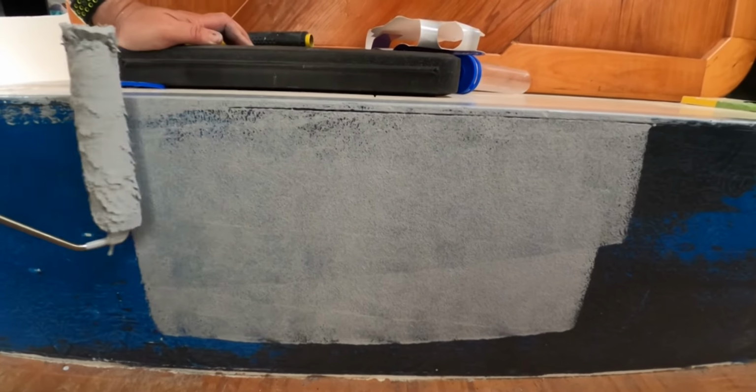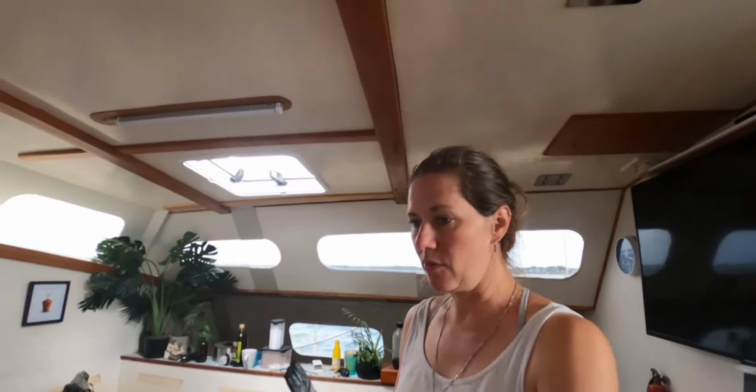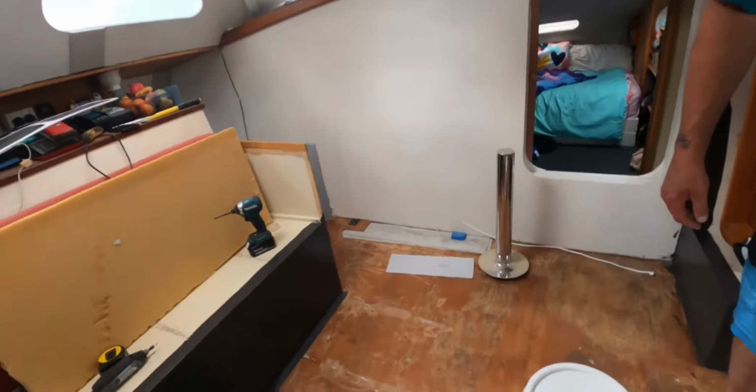Here's what's coming up next week on Sailing Pacificae. Are we can start laying the floor? Yeah, we're laying the starting floor right there. Let's lay the floor!